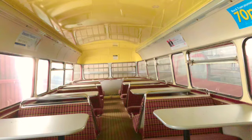We altered the seating layout of one of the buses and fit a table. At the time we were doing what we called a gin and tonic tour in the city centre, and that ran for a little while, and then of course COVID put an end to all of that.